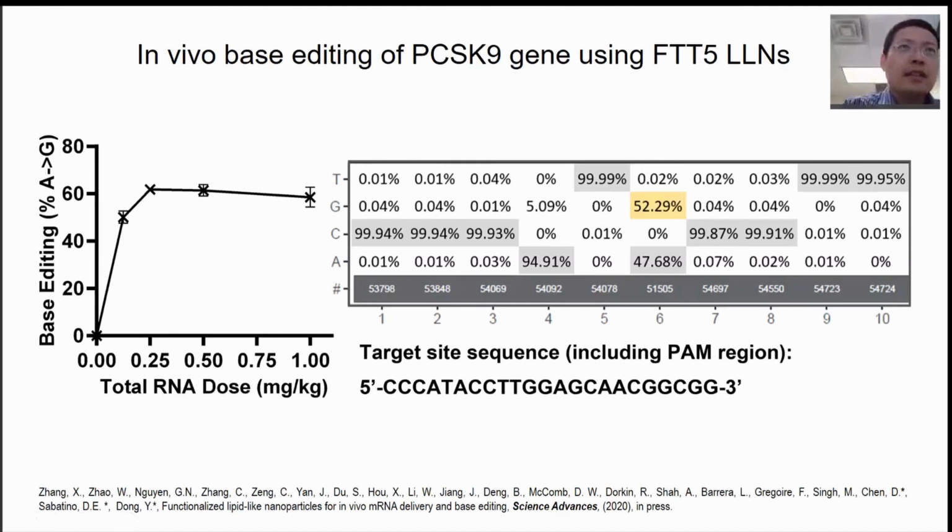So we are very excited about these results, and our collaborators and also us, we think this is the most efficient delivery system for base editing reported in the literature. And currently, these materials have been licensed by multiple biotech companies, who are further developing them for different types of diseases.